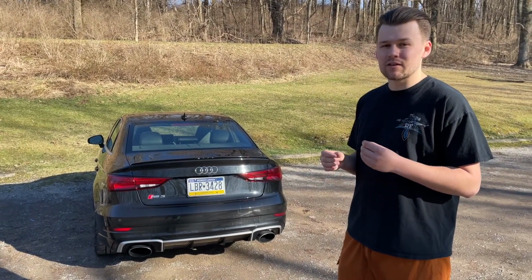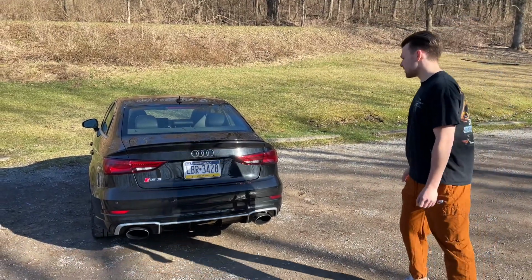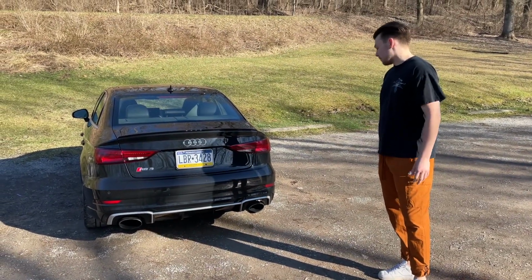So a lot of cool stuff, but today I just kind of want to showcase, this is a 2018 RS3 with about 56,000 miles on it. Like I said, we got it about 5 months ago. So I want to show off the car.